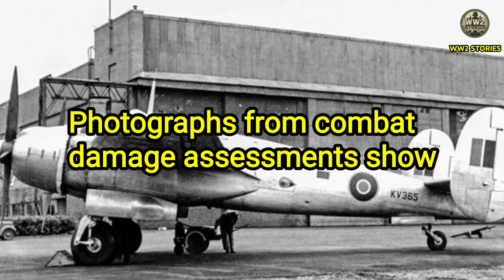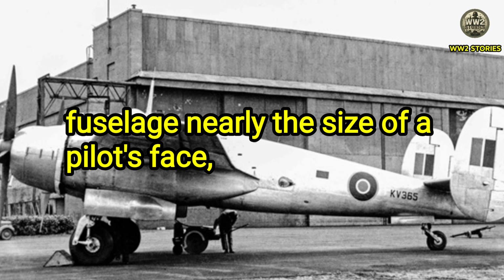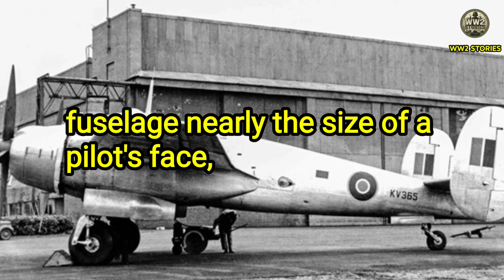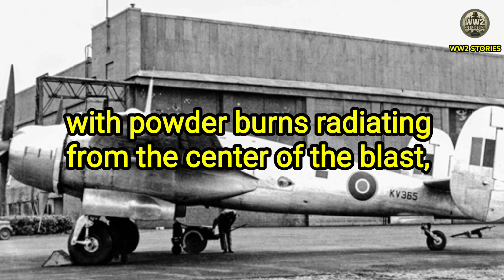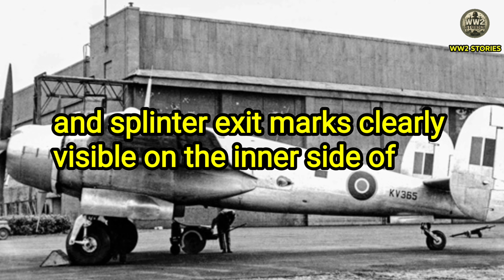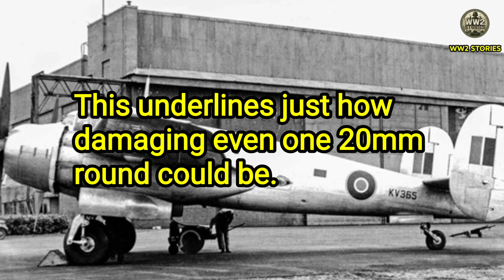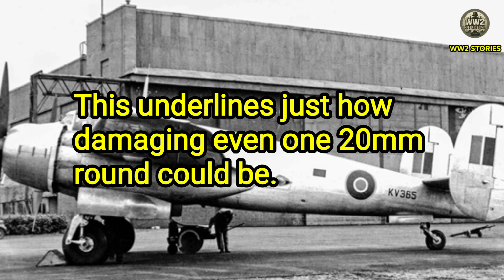Photographs from combat damage assessments show that a single 20 mm mine round could punch a hole in a Spitfire's fuselage nearly the size of a pilot's face, with powder burns radiating from the center of the blast, and splinter exit marks clearly visible on the inner side of the fuselage. This underlines just how damaging even one 20 mm round could be.